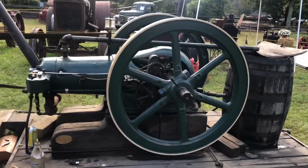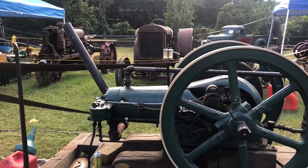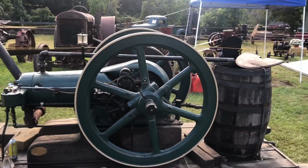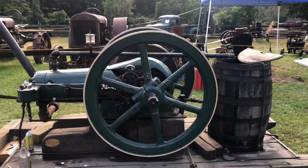Fairbanks Morse Z, it says. That is a cool engine. Look at the water barrel hopper it's got and everything. Some neat stuff.